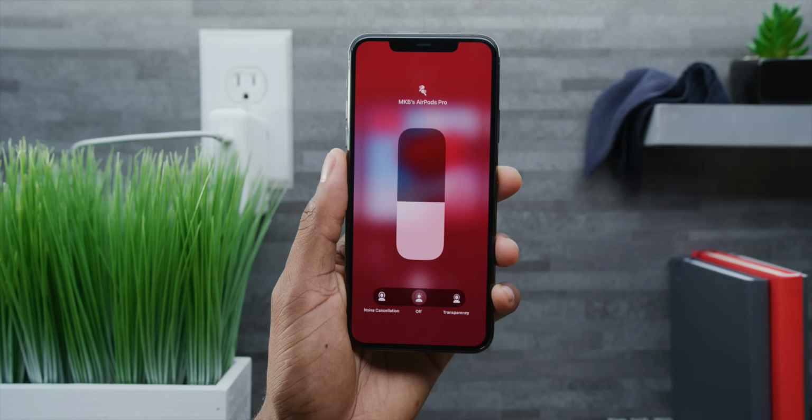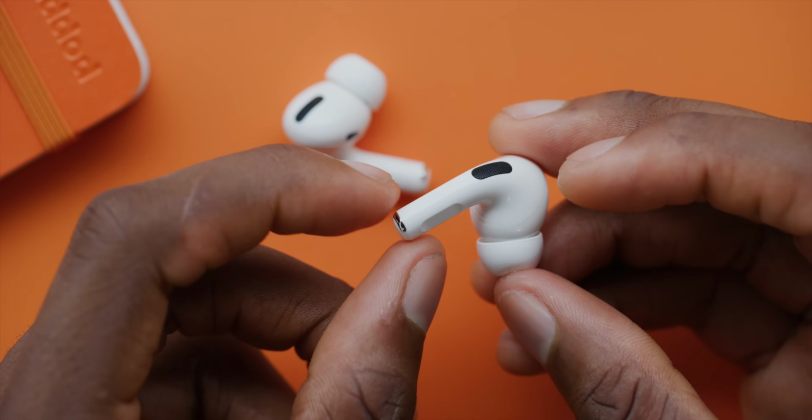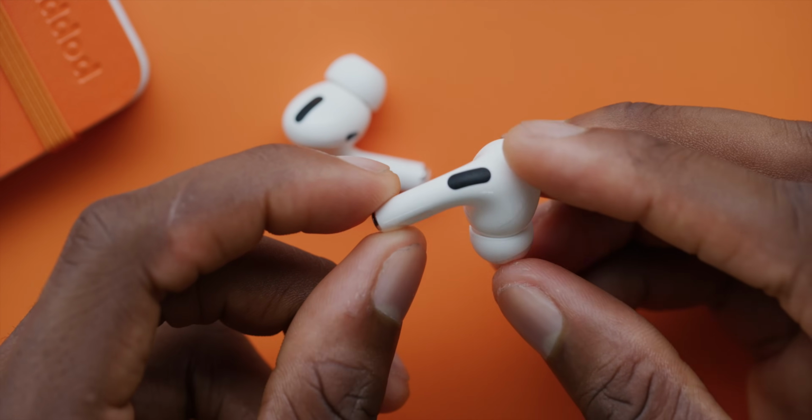For battery overall for AirPods Pro, Apple says 4.5 hours with noise canceling or transparency on, 5 hours with noise canceling off. I kept it on all the time. I got about 4 hours. That's not a full flight sometimes, which is interesting, but the quick charge in the case is at least convenient, so if you do get low, you can plug in for a couple minutes and get an hour of charge out of that, and they charge via Lightning.